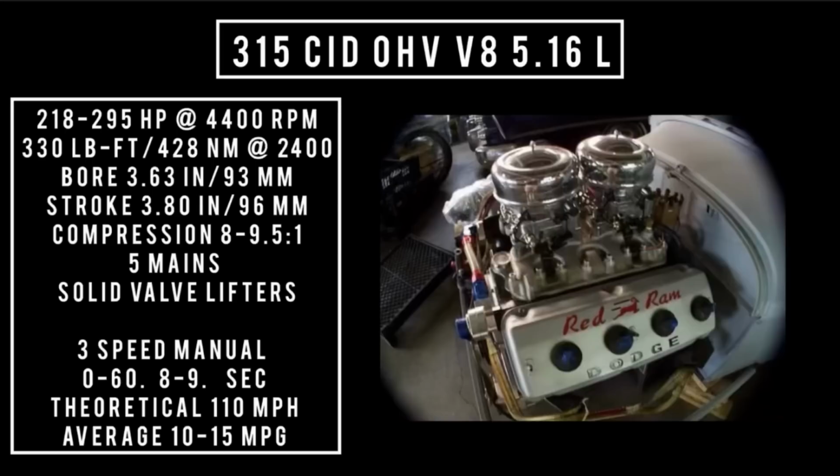When backed with a 3-speed manual, 0 to 60 on the smallest horsepower figure could be had in about 9 seconds. You could expect around 8 seconds on the D501. Theoretical top speed of 110 miles per hour while achieving an average of anywhere between 12 to 15 miles to the gallon. That is on the base horsepower figure. It drops to around 10 miles to the gallon on the D501.